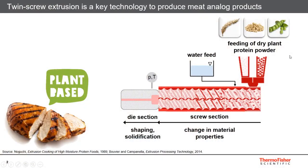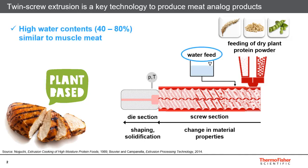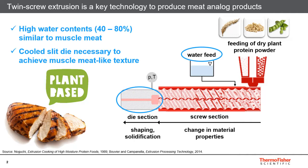To be able to tailor your meat analog product properties to match the texture and taste of muscle meat, you can see on the slide the state-of-the-art extrusion process setup, which consists of a parallel co-rotating twin screw extruder. The other main features of this process are that high water contents between 40 and 80%, depending on the protein that is used, are applied. And what we also need is a downstream cooling die nozzle at the end of the extruder, which gives a very characteristic meat-like structure to the product.